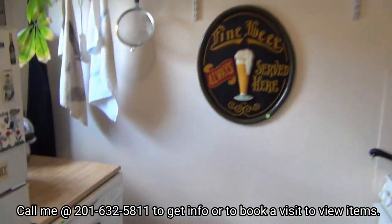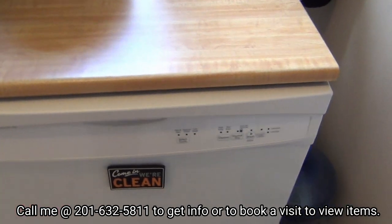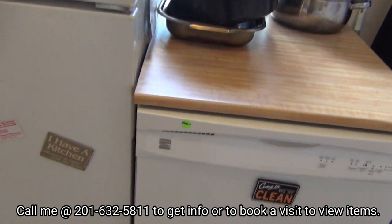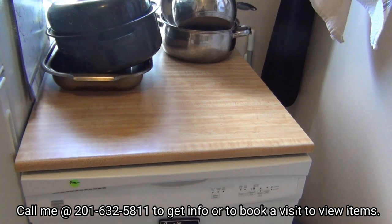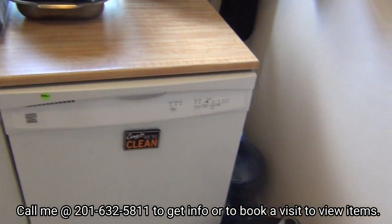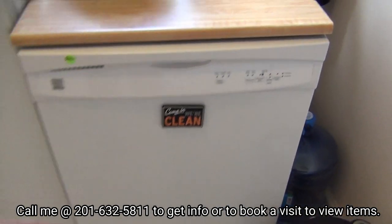Let's keep going here. I have a portable dishwasher. It's a full size. This thing saved my life, I'm telling you, because I started cooking a lot. This was over $600 new. I bought it from Sears. I have the manual. I have the receipt. August will be 3 years. It's full size.